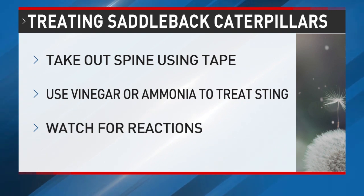If you do get stung, you'll want to get that spine out just like you would for a bee sting. Tillotson says the best way to do that is using tape. And I've heard glue works too. Let it dry, then pull it off. To help the sting part, she says you can put vinegar or ammonia on it to try to neutralize that sensation. Some people have more severe reactions though, so you will want to keep an eye on it.